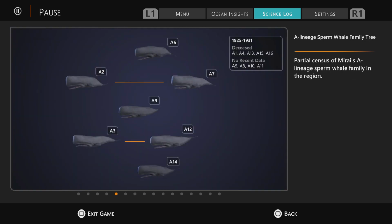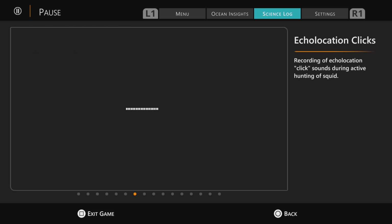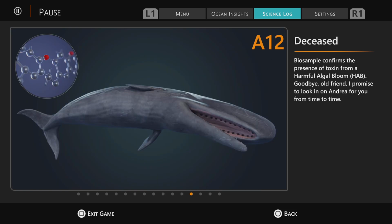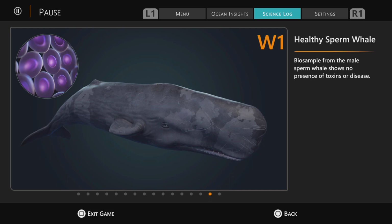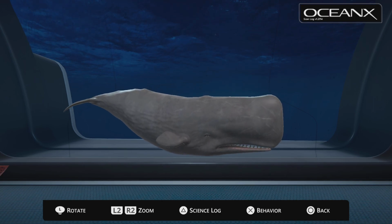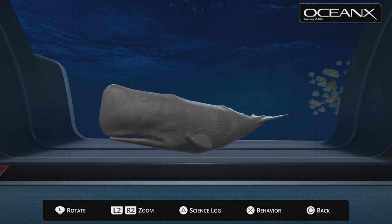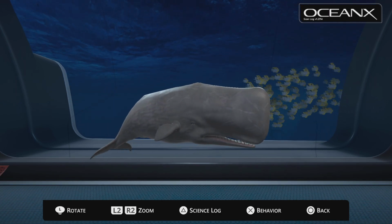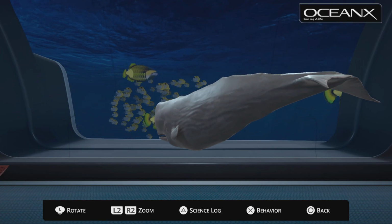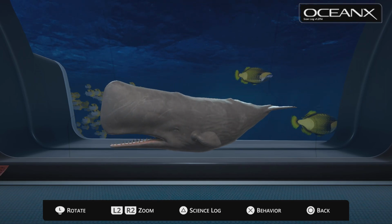So all of the information listed for the sperm whales, since they were central to our story, focuses in on what we encountered story-wise with them. I would like to have more educational information just about the sperm whale in general in that entry. I would like to know, for example, how deep they're known to dive, like we learned that about the Chilean devil rays.